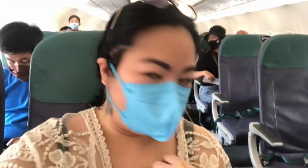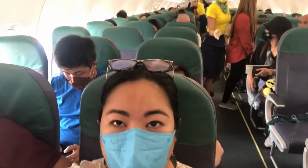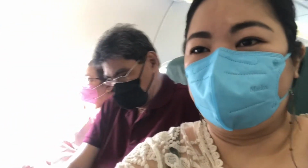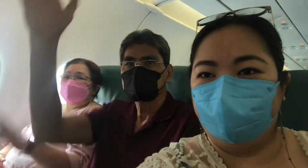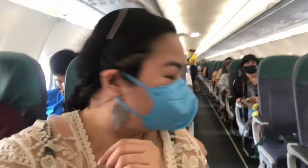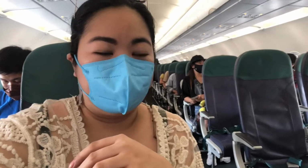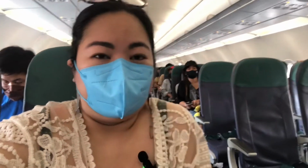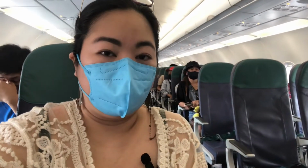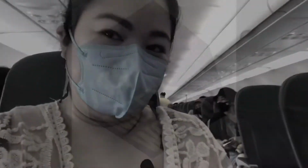Okay, we're finally here on the plane. There aren't many people. Really good. And the parents are here. Hello, mommy and daddy. So, we're ready to go. We boarded last because we're in the very front. The boarding procedure was pretty painless. We just had to show them the boarding pass and of course, our ID. So, that was it. Super easy boarding.